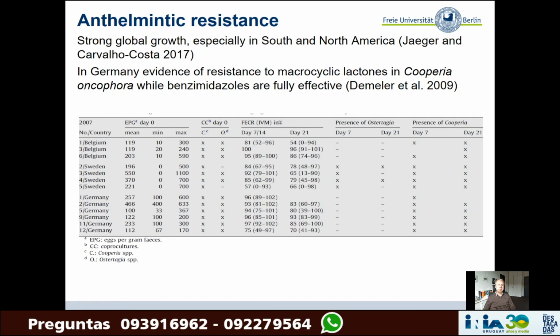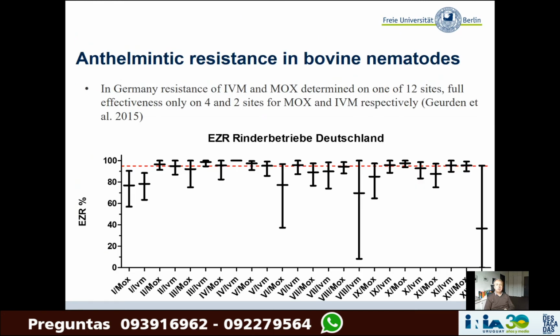We've performed this repeatedly in Germany in different regions. The first study was performed in 2007 to 8 and published in this paper here, where together in an EU program with colleagues from Belgium and Sweden, we tested the efficacy of macrocyclic lactones and benzimidazoles in farms, and we found that macrocyclic lactones were not effective anymore on at least 3 of the 6 tested farms we analyzed here, while the benzimidazole we used was fully effective on all the farms we tested it on at that time.